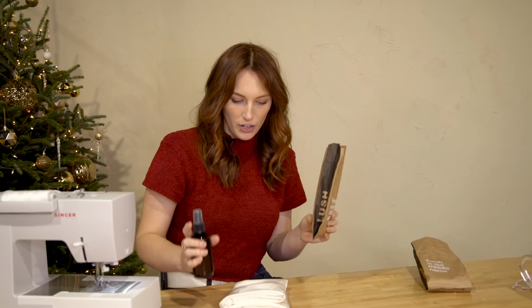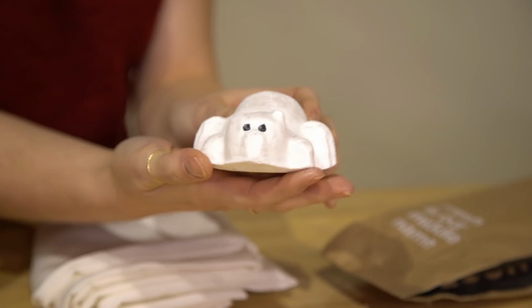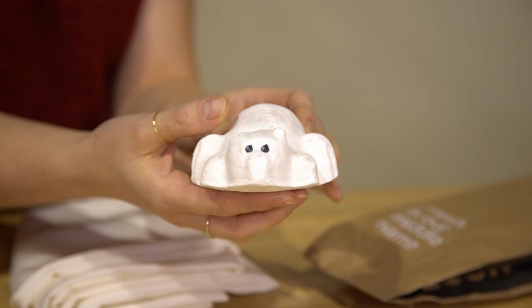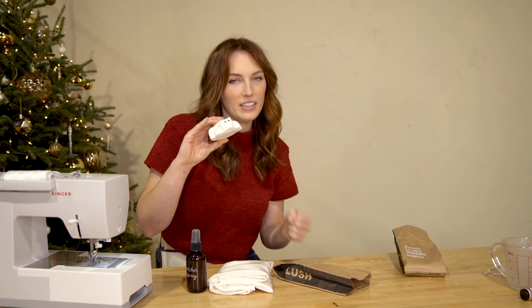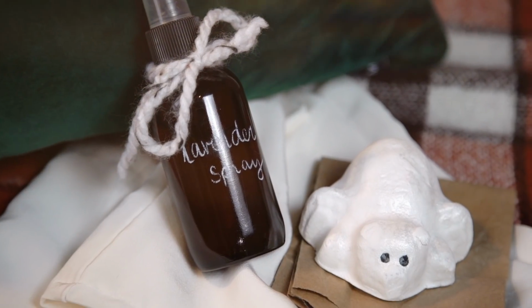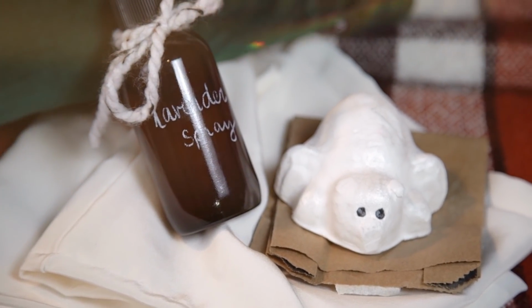So for the last part of this little bundle, we're gonna be throwing in a bubble bar. I picked up this one from Lush. This is a little polar bear bubble bar. And the reason why I like bubble bars better is because when you're having a bath, I would rather have big fluffy bubbles than colored water that potentially would stain my tub and leave glitter all over the place. I think this is basically a Kelsey bundle. I love lavender spray. I love my bubble bars. I don't yet have a silk pillowcase, but maybe I do now.